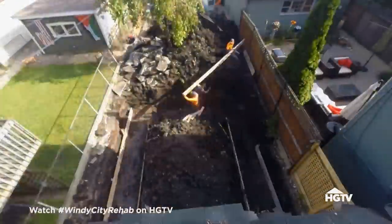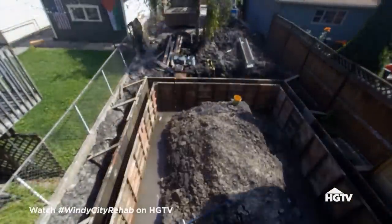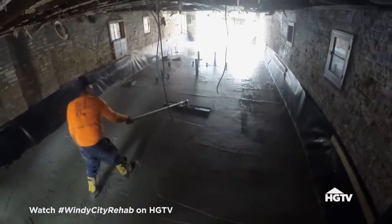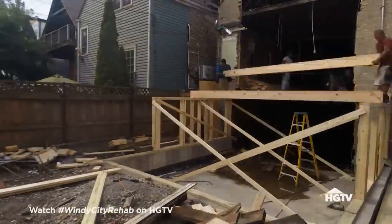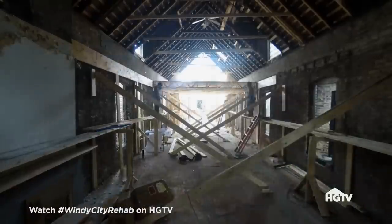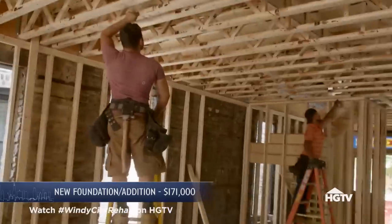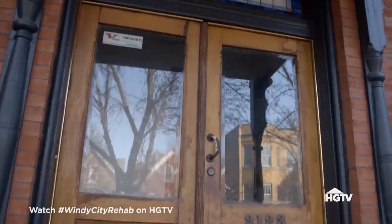Demo has gone well. So now we're gonna start rebuilding this home. We're extending the foundation into the backyard so we can build out and pouring a whole new basement floor. And then we can frame up the rear extension and raise trusses for the new floors. This is a huge addition and this is the biggest expense in this house.